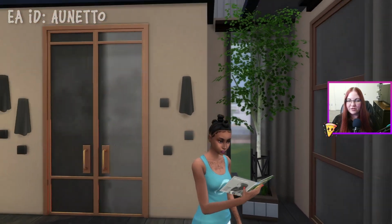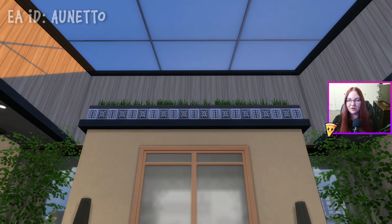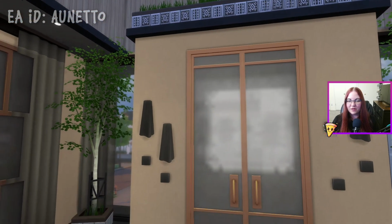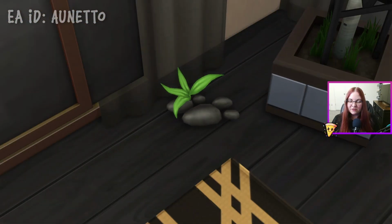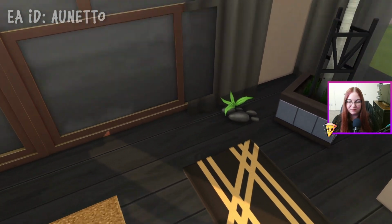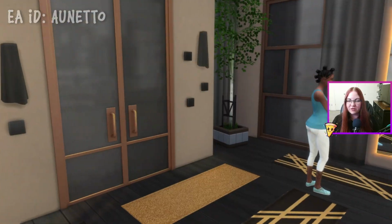Then over here you have a nice tall tree, taking advantage of the height that we have here with this big open area. I love that. You've got the grass up here as well. Then you have little hooks for towels. Perfect. The little Zen stone. Oh no. I don't even know what yawn that is anymore. Love the little Zen stone you have there though, and then the windows over there as well.